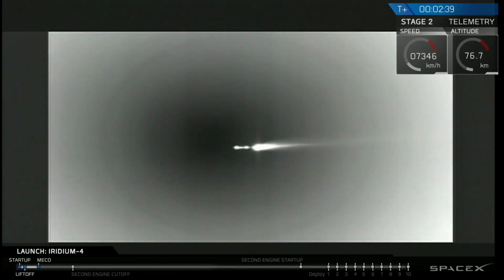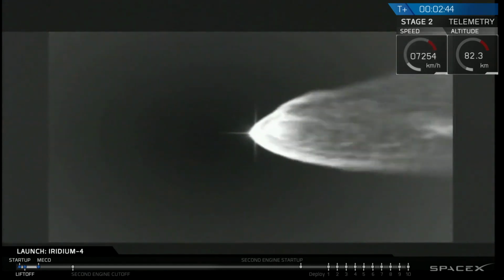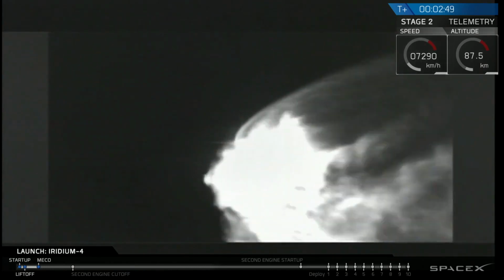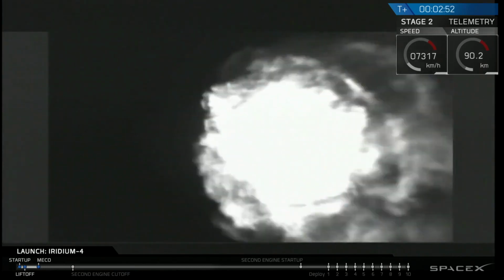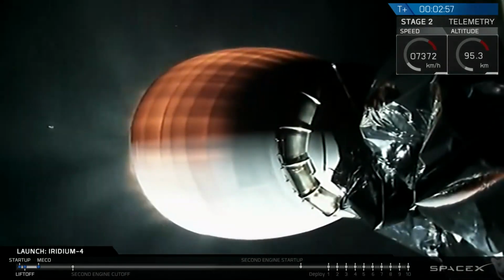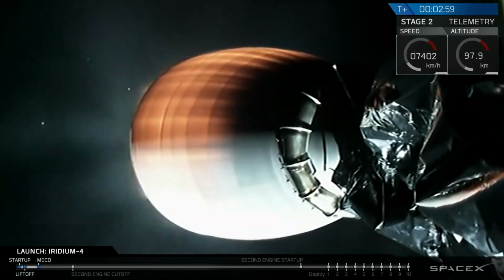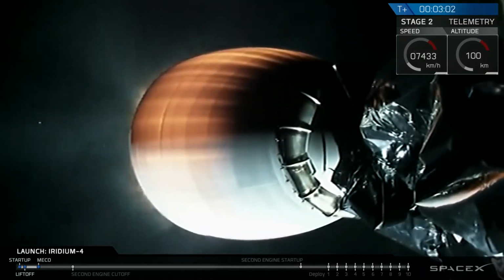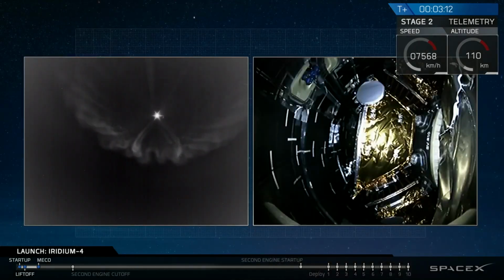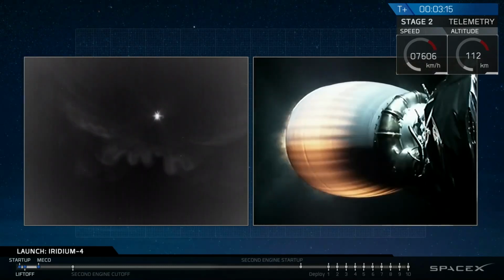Stage separation confirmed. Successful separation and ignition of the upper stage engine. First words from propulsion, things look good on the upper stage engine and the second stage. Fairing separation confirmed.